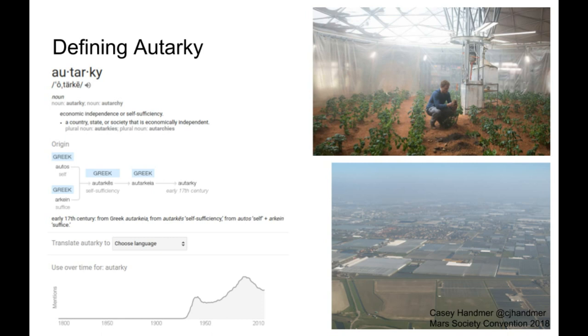On Google Trends, it shows that despite the fact that this word first appeared in the English language in the early 17th century, it didn't really become commonly used until the 1930s, when the impending World War II, or total war in Europe, demanded industrialization for survival. Survival in World War II depended on being able to produce the machines of war faster than they were being destroyed.